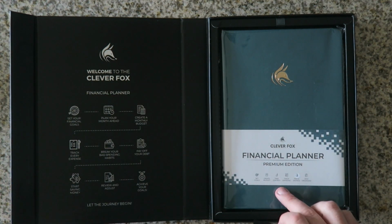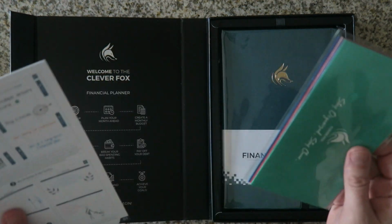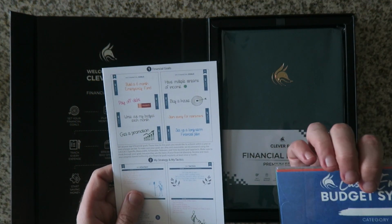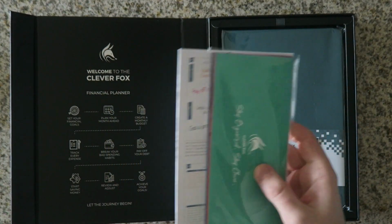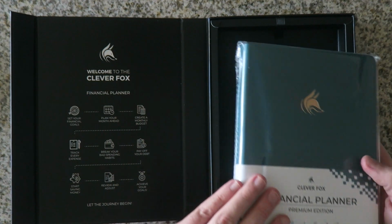But as much as I love budgets, I always love when I get my hands on, oh, this is the premium edition. I love to get my hands on a budget planner and see if it could work for me and also if it could work for you. So I will do a review right now as we unbox this, and bring you right along with me to see what we can find.